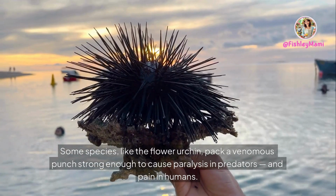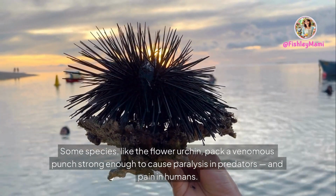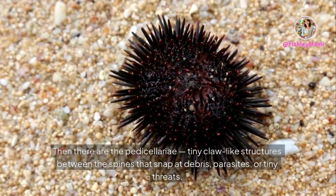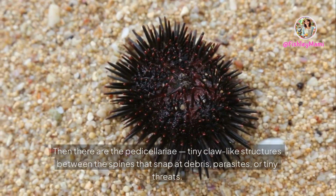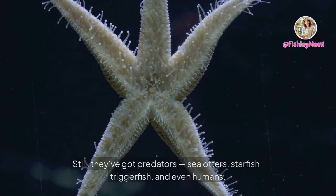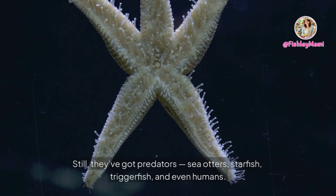Some species, like the flower urchin, pack a venomous punch strong enough to cause paralysis in predators, and pain in humans. Then there are the pedicellariae, tiny claw-like structures between the spines that snap at debris, parasites, or tiny threats. Think of them as sea urchin bouncers. Still, they've got predators: sea otters, starfish, triggerfish, and even humans.